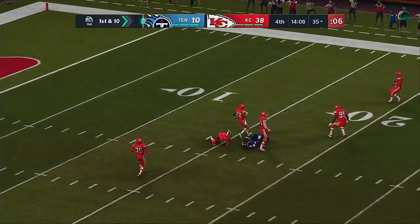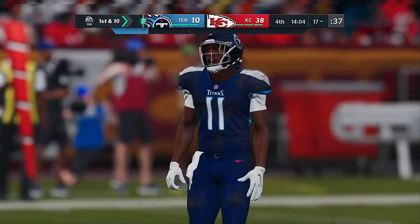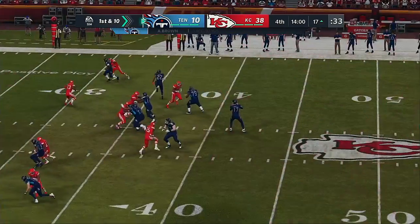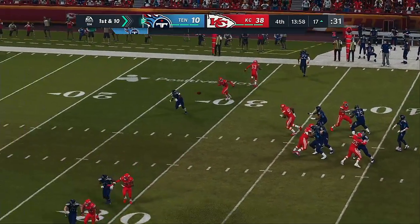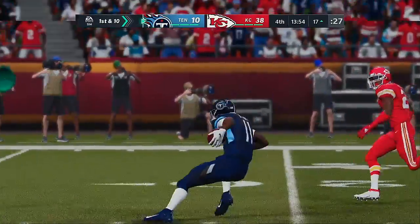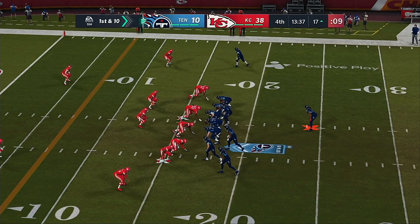A throw on the quick slant, going to be complete. And inside the 20 before he's brought down. He's been a one-man wrecking crew these last couple of plays. This time 18 more and a first down. Quarterbacks love slant routes because the receivers are breaking right into their line of vision. And receivers love them as well because they're getting the ball on the move and able to catch it and try and get upfield and gain additional yardage.